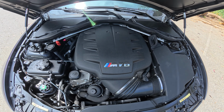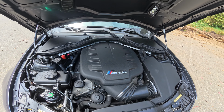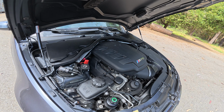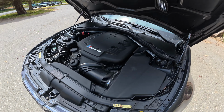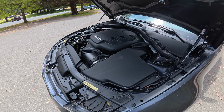Naturally aspirated V8 that revs up to an insane 8,300 RPM redline. I think what really sets the engine apart, in my opinion, is the amount of research and development put into it. The engine is factory equipped with individual throttle bodies for increased throttle response, along with outstanding engine acoustics.